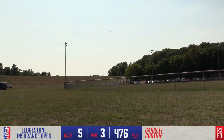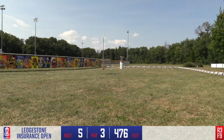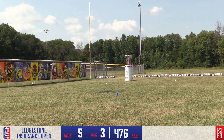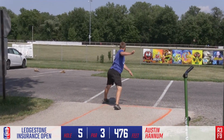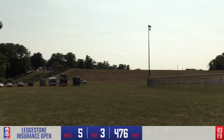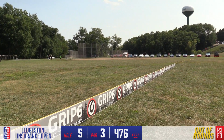Holy highness, David. If I threw it that high, I wouldn't even get past like third base. And he's 3 feet away. What a shot by Gurthie. No stranger to huge hyzers there. And here is Hannum. Looks like he's kind of going the same route as Cale did, just pretty safe, wants to stay in bounds. Oh, and he brings the other danger in play.